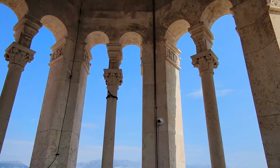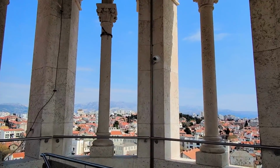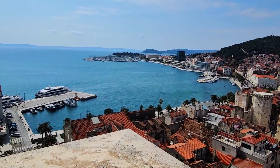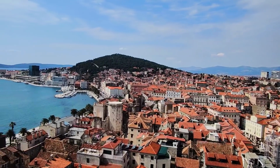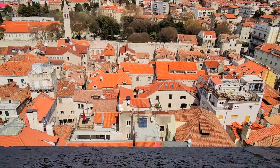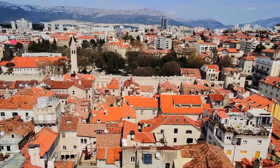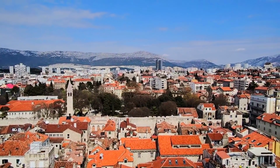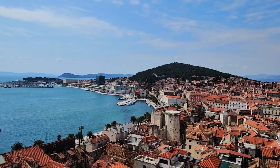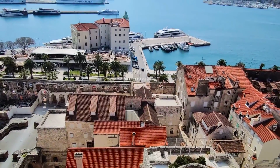Made it to the top, and you really have views for days up here. You can see the beautiful mountains in the back, the sea in front here. And here you can just see the whole city of Split and beyond. Here's Marjan Hill just in the distance here. We're gonna climb up there tomorrow. Some really stunning views, definitely worth all the steps to get up here.